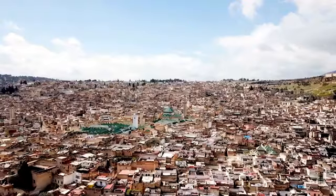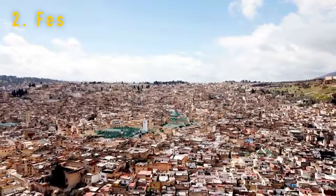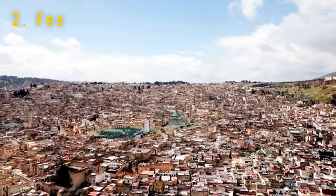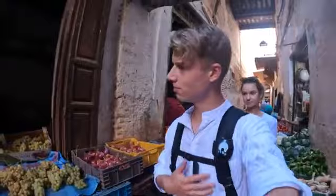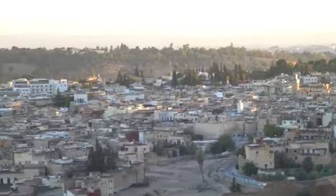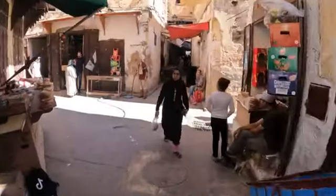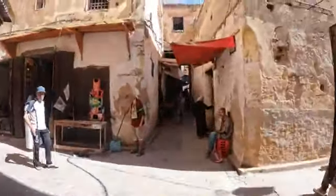Okay, coming in at number 2 is the old city of Fez. Now this is the second biggest city in Morocco and wow, I just love it. Walking through the old Medina of Fez, you will feel as though you have gone back in time. Fez has the oldest university in the world and also the largest Medina on the planet. So be careful, you can quite easily get lost.